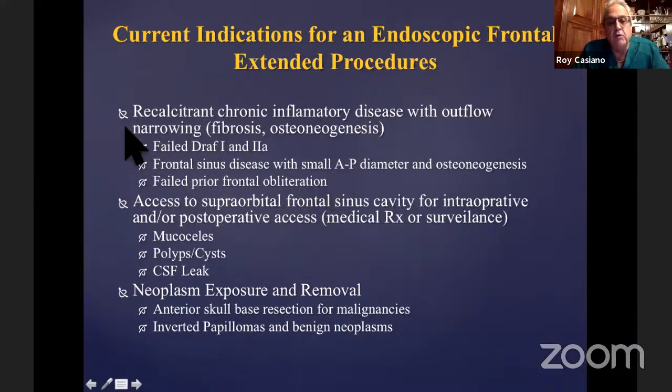So yes, we always try the minimal surgery, minimal treatments, always try medical therapy first, of course. But there are situations with advanced polyp disease, if you need exposure for CSF leak repair of the back wall of the frontal, if there are mucoceles that just have a lot of osteogenesis, where you're going to be opening, you need to open up widely. And of course, for malignancy or tumors, it's just a fact that we need that kind of exposure for anterior skull base resection. So you have to learn how to do a Draf 3, for example, before you learn how to do anterior skull base resection. And it's the same thing for other tumors as well.